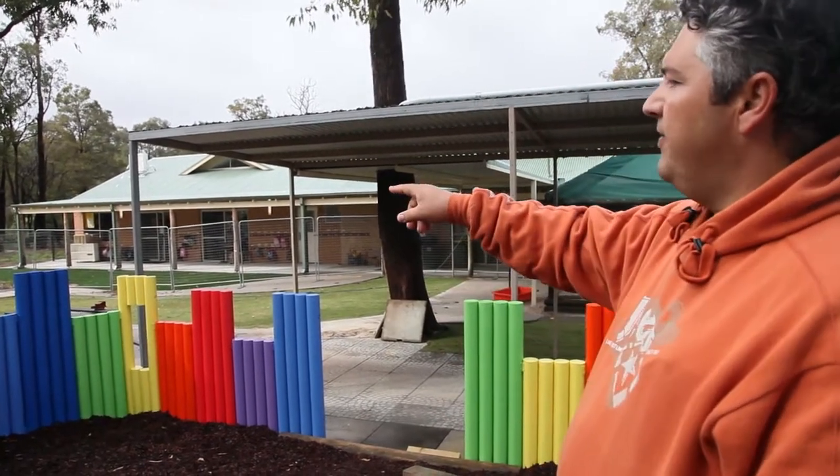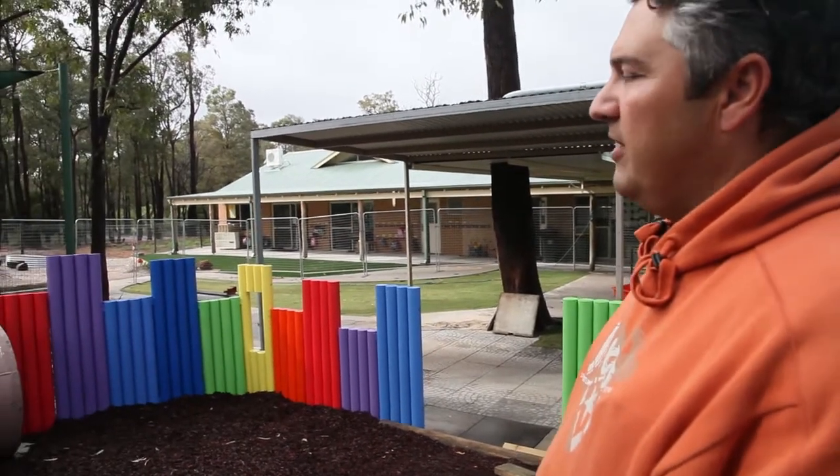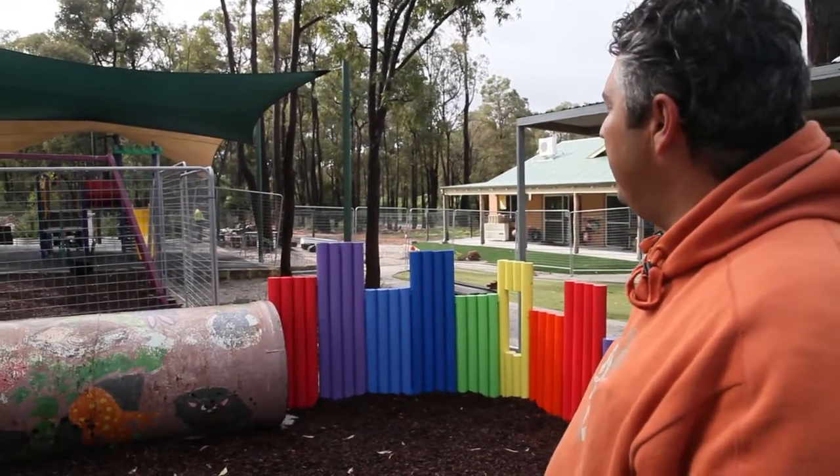On the other side of the artificial lawn there will be a dry riverbed, and we'll have a veggie patch for the kids to do some gardening in. Doing a project like the ELC playground at Mandering is really nice because we've got a tough crowd to please.